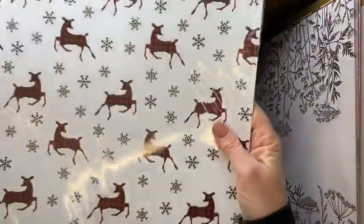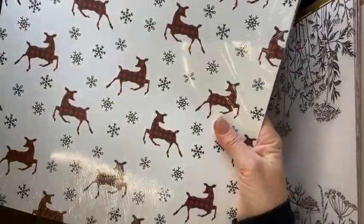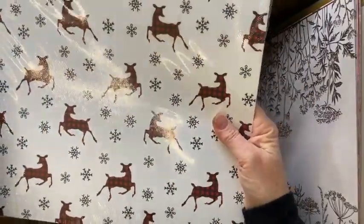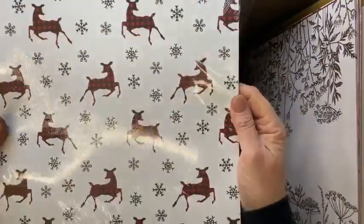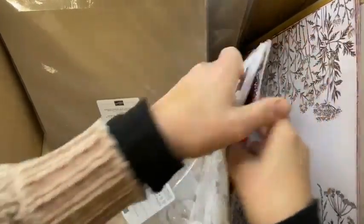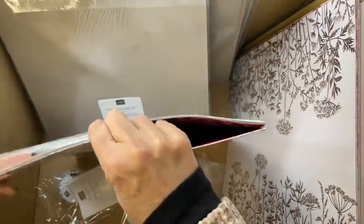Okay, this is the Peaceful Prints paper, and guess what this matches? This matches our deer and the punch and the stamp set. This is another celebration set. So if you were buying the deer and the punch, you'd nearly have enough to get the paper as well for free. All right, so you just need to go over the $90 mark and you can get this one for free. So let's have a quick look and see what it looks like.